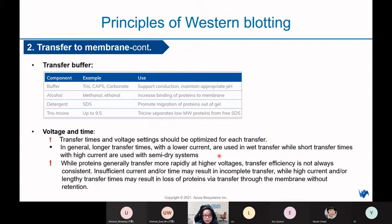In general, the longer the transfer time, the lower the current you should use in the wet transfer. But if you're using a semi-dry system, it's best to do a higher current transfer that gives you a shorter transfer time. Proteins are generally transferred more rapidly at higher voltage, but the transfer efficiency is not always consistent. Insufficient current and time may result in incomplete transfer. That means whatever you have on the gel will not be completely transferred onto the membrane. And high current and lengthy transfer time may also cause you to lose the protein by over-transfer, passing through the membrane.